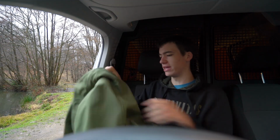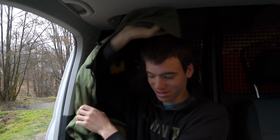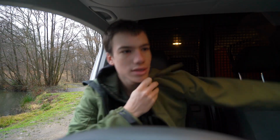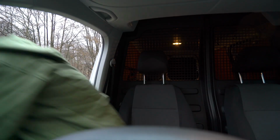Also gonna put on my coat because it is raining hard and I don't want to get wet. Well, that's not how you put on a coat, mate. What am I trying to do? There we go. Right, now adjust appropriately. Let's go.